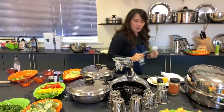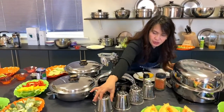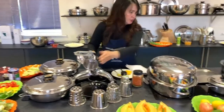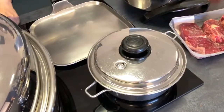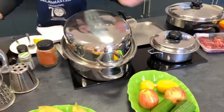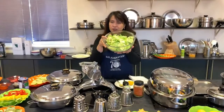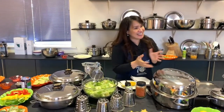Okay, so let's go back to our salad. Okay, which one is clicking? Ah, our quinoa, I lowered it down already. Our quinoa, so we will lower it down. That's good, full. Okay, so this is just chopped lettuce. So we will make our salad nice and fresh.